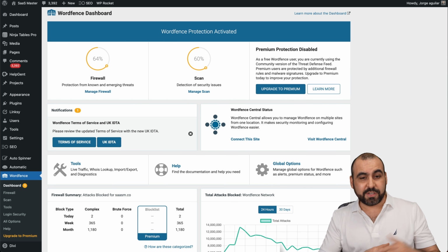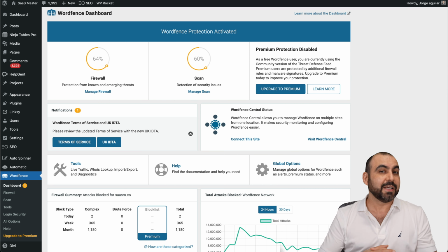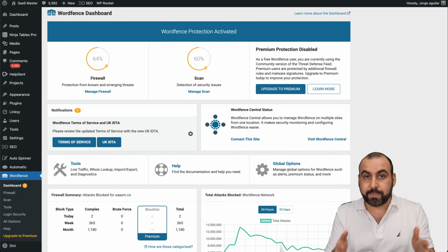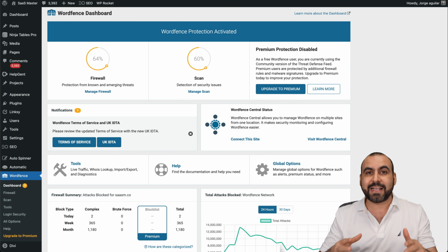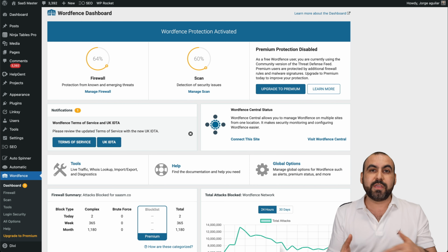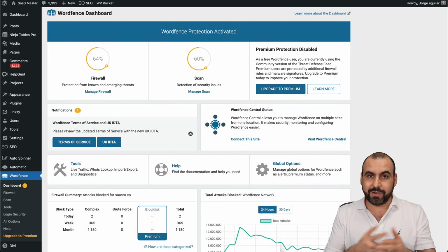What's up, SaaS Masters? Like I said, we're going to check out this free security plugin for WordPress. Now, if you are not using something like this, then use another one, but do use a security plugin. WordPress is one of the most hacked sites in the world because obviously it's the most famous CMS. So the probabilities of someone hacking your site are really high. So do install a security plugin.